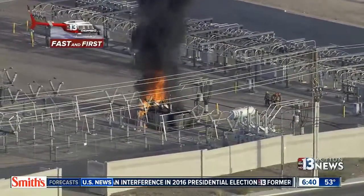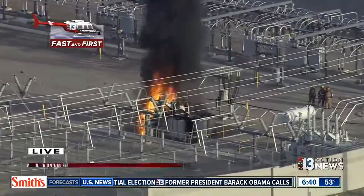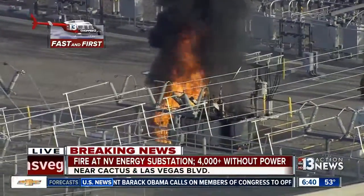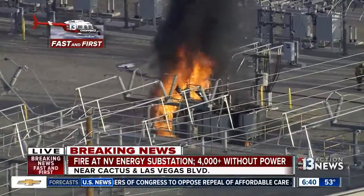And Chopper 13 bringing you breaking news fast and first. That fire still burning at an NV Energy substation right at Cactus and Las Vegas Boulevard. And you can see, gosh, they aren't making too much progress. Thought this would go a little faster. We're keeping our eye on this one. Stay with us.